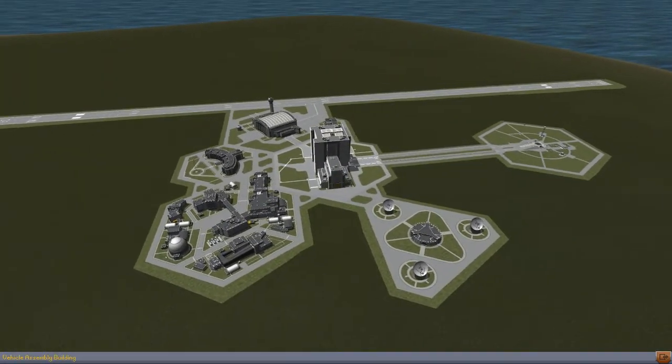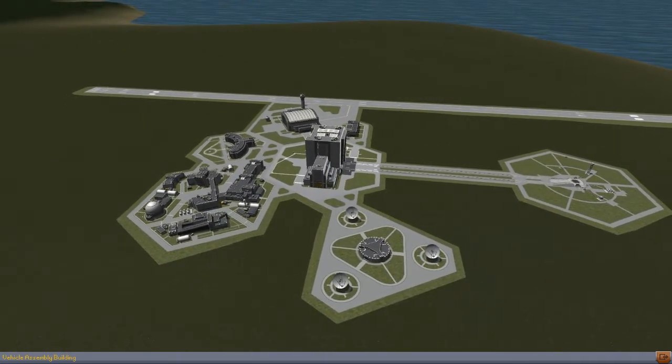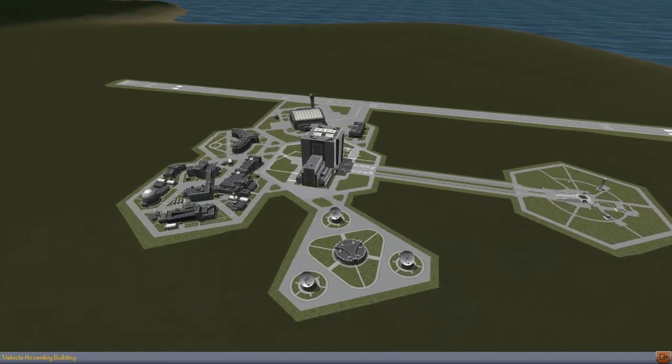This is how far Kerbal Space Center has come to this moment. However, Bill, Jebediah, Bob and Werner are on their way to launching the Kerbal Space Program.